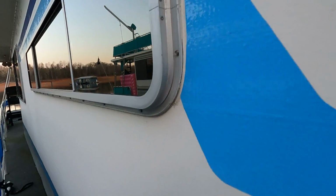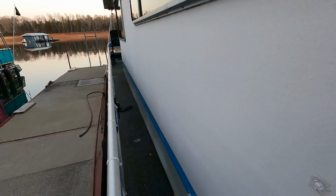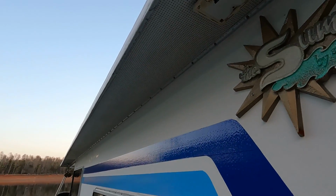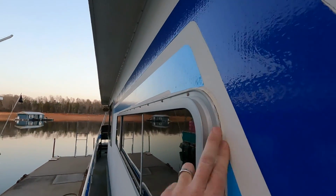And there's a few areas around these windows that need to be touched up with caulking. Now, the good thing about the catwalk models, which is the walkway that goes around the exterior edge, is that with the catwalk models, you get a little bit of an overhang. And that does help protect your windows.